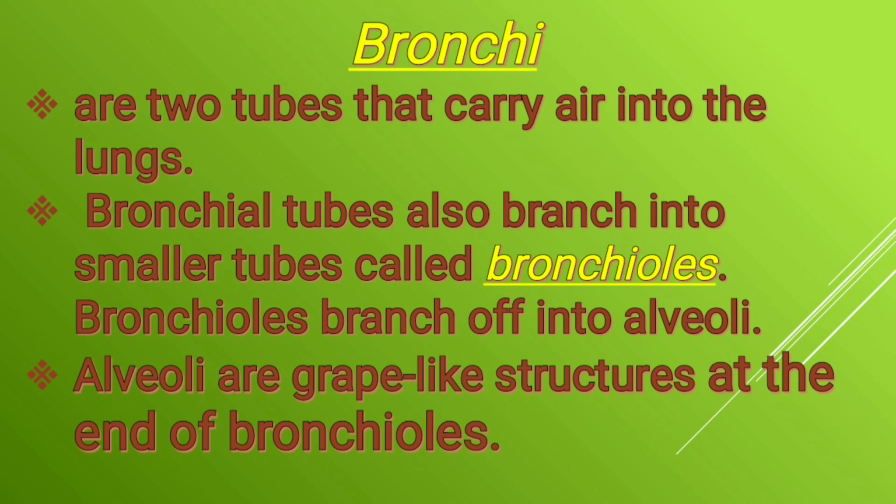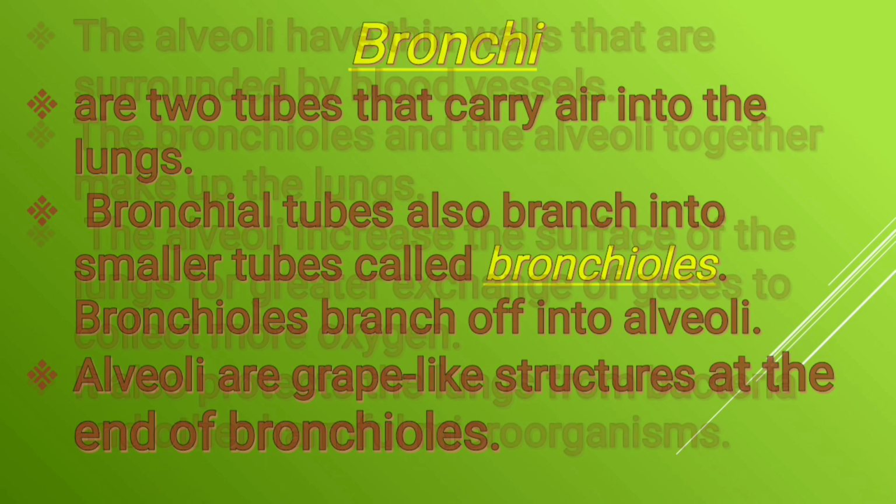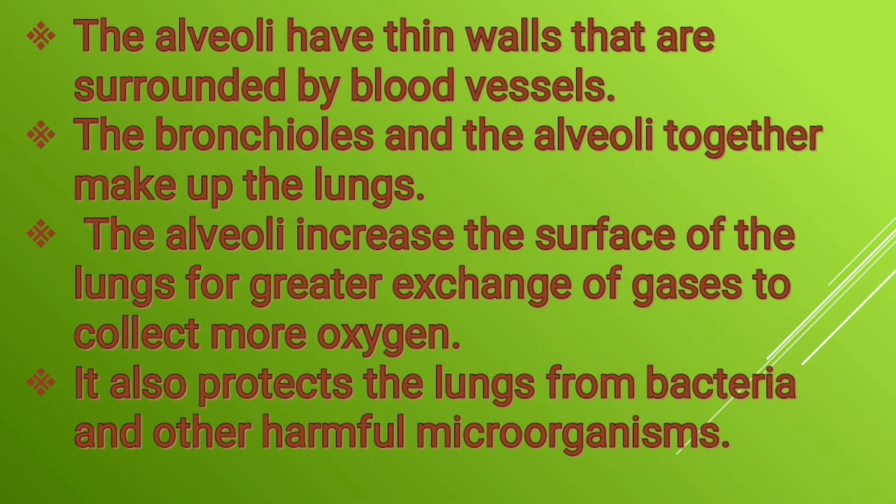Bronchi are two tubes that carry air into the lungs. Bronchial tubes also branch into smaller tubes called bronchioles. Bronchioles branch off into alveoli. Alveoli are grape-like structures at the end of the bronchioles. The alveoli have thin walls that are surrounded by blood vessels.